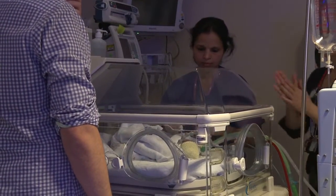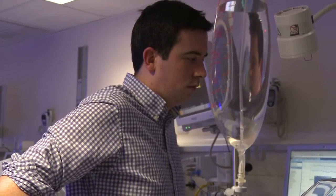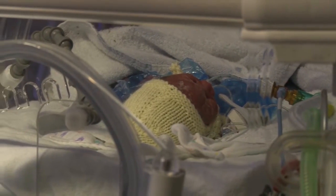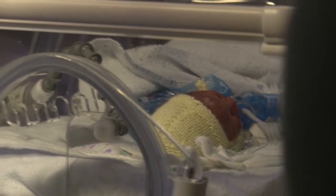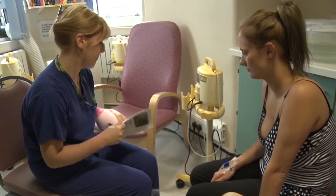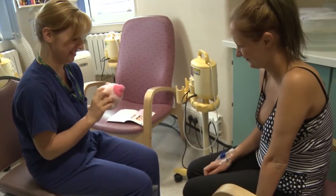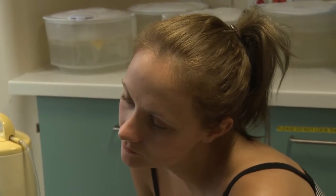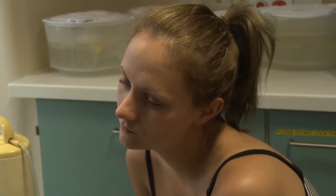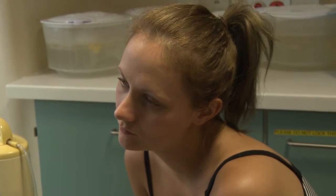It'll be weeks before Jacob is able to try feeding at the breast. But in the next few hours, he'll be given tiny amounts of Vicky's breast milk through a tube from his nose into his tummy. Vicky will need to start expressing her breast milk for Jacob. Ideally, mothers should begin hand expressing within 2 hours of giving birth. A nurse or midwife should show you what to do, and if not, it's important to ask.